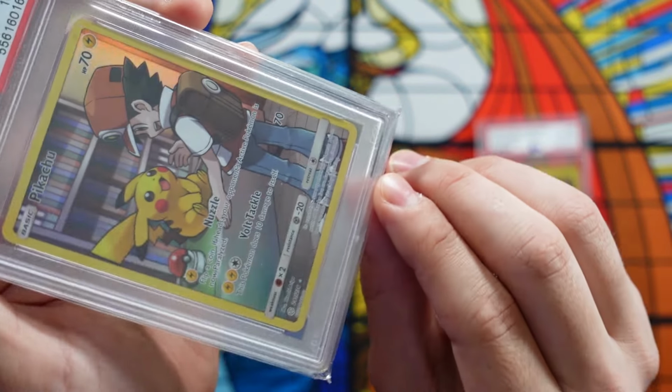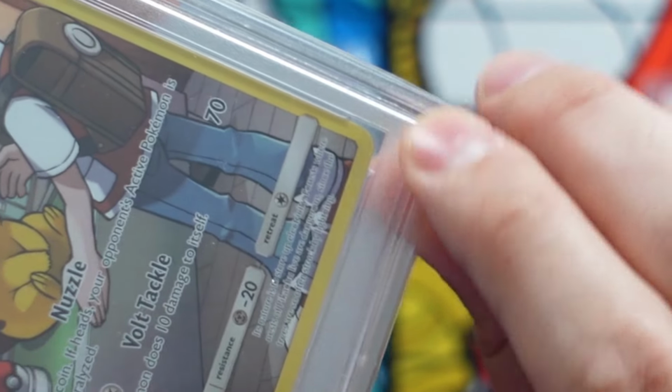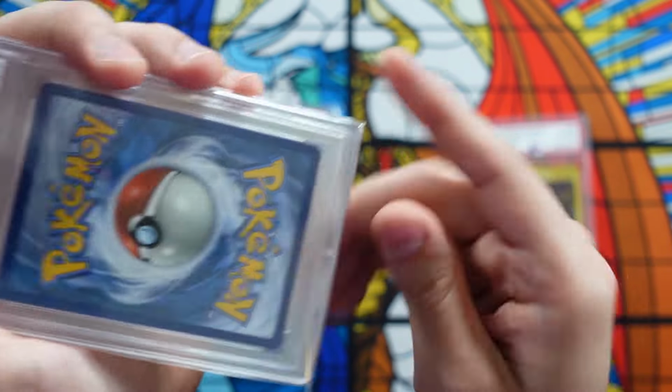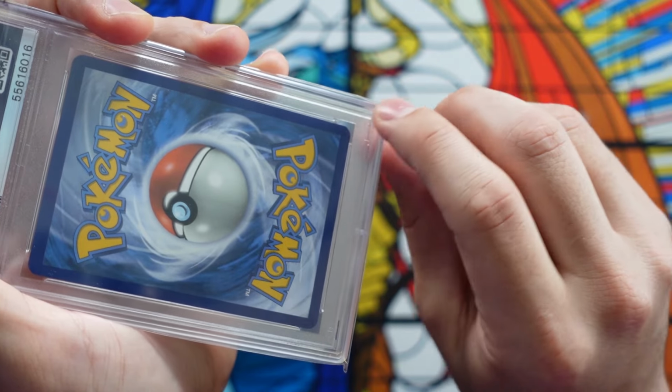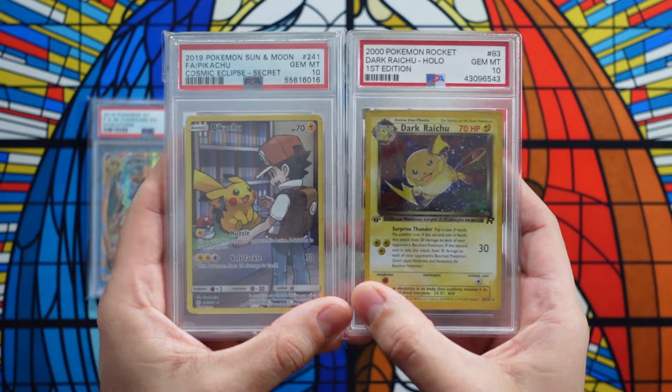So if you're looking at a PSA slab, a true PSA slab, you can actually feel it. It's actually tactile. It has that little PSA logo on the slab itself. So there is your first glaring issue, or your first red flag saying the slab itself is probably fake.